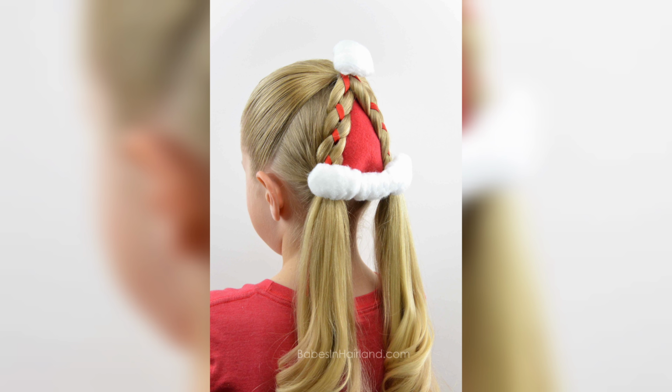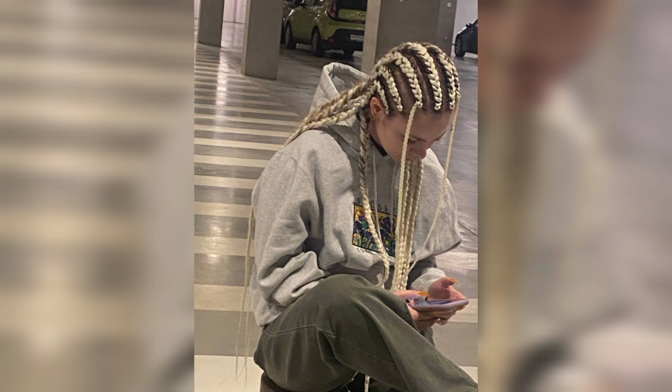Textured layers. Texturizing techniques such as point cutting or razor cutting can be used to create textured layers, adding a modern and edgy feel to the hairstyle.